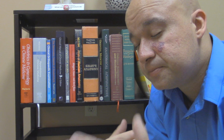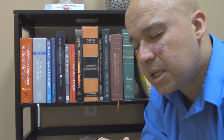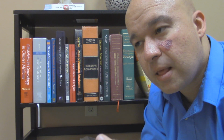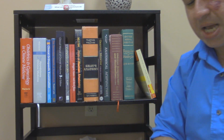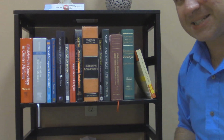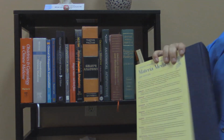I believe it's called, I can't remember the name of it. I want to say it's Wellbutrin. I could be wrong. It's an anti-diabetes med that is not compatible with garlic. It does some horrendous things to you. Okay? And so on and so forth. All of that is found in this. Okay? So, back on the shelf you go.